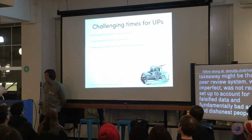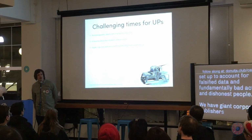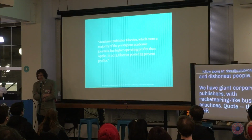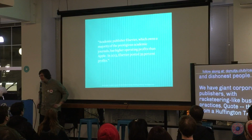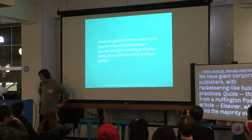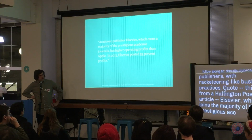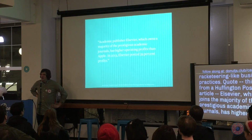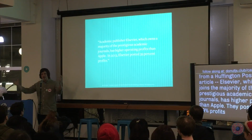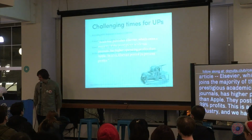We have giant corporate publishers with racketeering-like business practices. Quote, this is from a Huffington Post article, academic publisher Elsevier, which owns a majority of the prestigious academic journals, has higher operating profits than Apple. In 2013, they posted 39% profits. This is an old industry, and we have this giant publishing company raking in money.